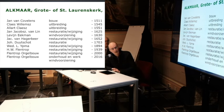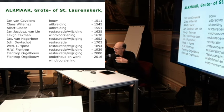Klaas Willemsson from Haarlem was a pupil of van Covelens, and he made an enlargement with the Brustwerk, which was made behind the manuals, so it's in fact closed. Upstairs it sounds very direct, but downstairs it's like an echo work. And his son, Allard Claesson, added the pedal trumpet. And we can be very happy that the resonators of this pedal trumpet are still by Allard Claesson.